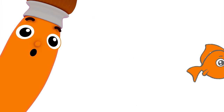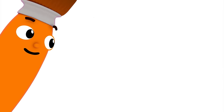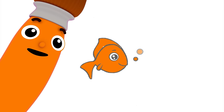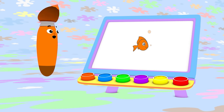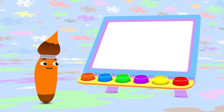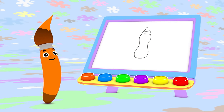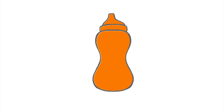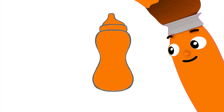Look at the pretty orange fish. What a good swimmer. I can use orange to paint a sippy cup, too. Watch this. An orange sippy cup for my drink.